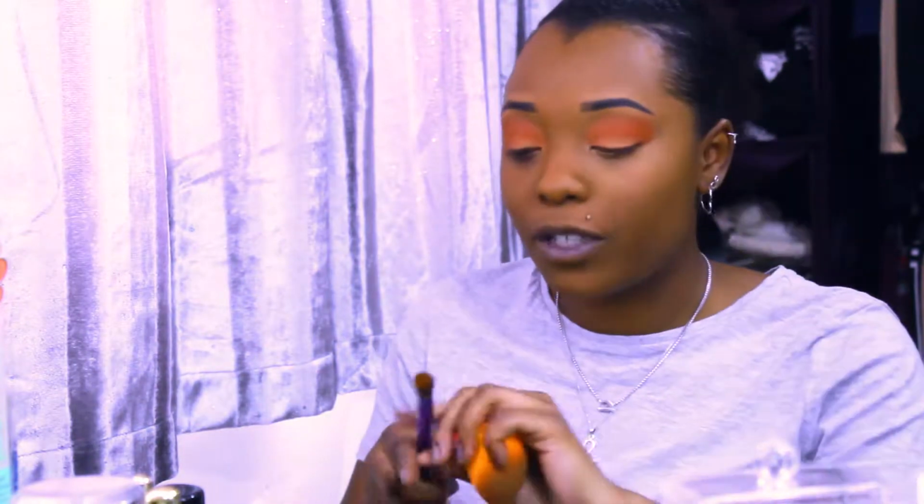I'm just blending it out now with a Real Techniques blending sponge, or complexion sponge as they say. I'm gonna over blend it.